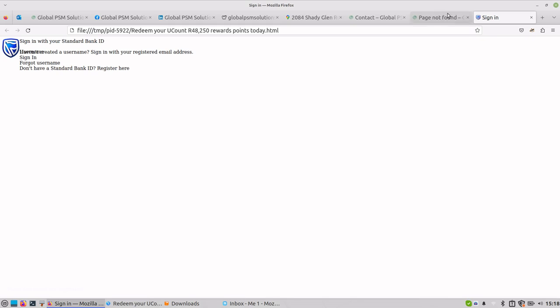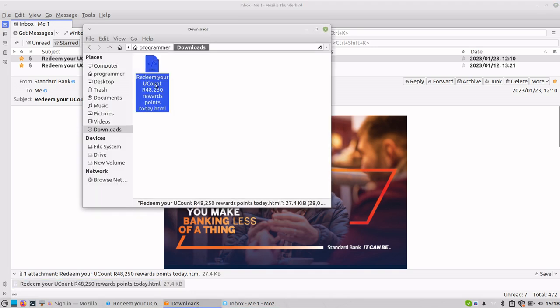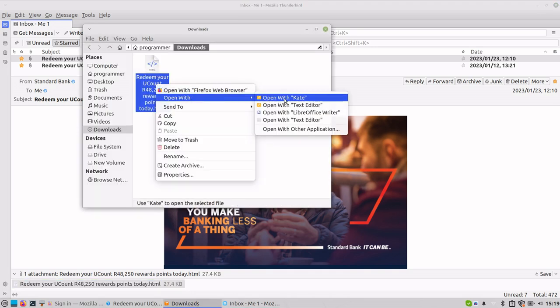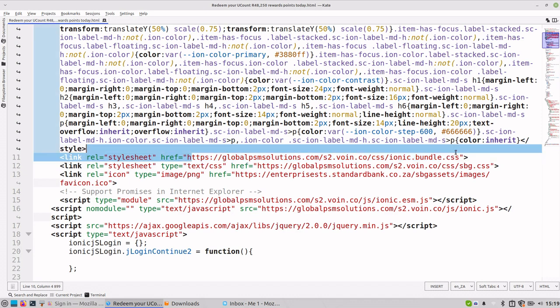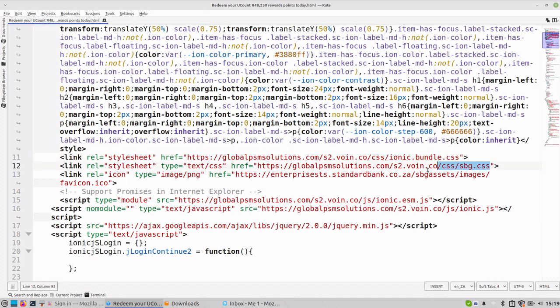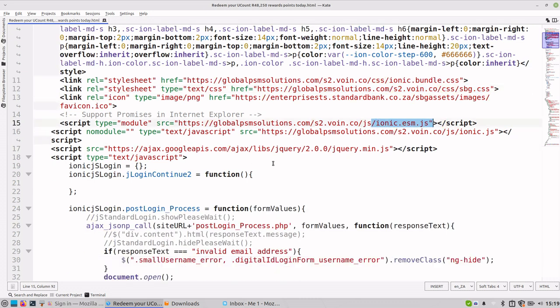Now, this file that they have sent by email, as you can see when we opened it using Kate here, if I were to reopen it again, you can see that it relies heavily on the files that they've already removed. For example, this CSS here, they've already removed this file. But what is more interesting, even the JavaScript, they have already removed it, as you can see.